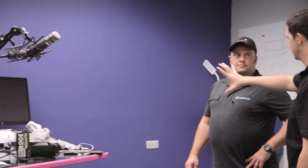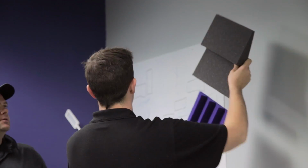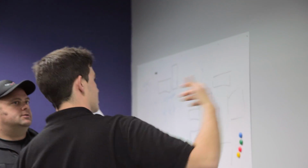So what I'm thinking is just a solid panel of acoustic treatment along the middle, and then we can put in some kind of nice patterns, like little scatter patterns around the walls, just to stop any of those big reflections from bouncing around the room. It's just to break it up.